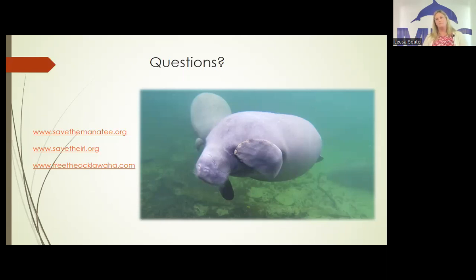Okay. What was the condition of Blue Spring before the herbicide ban? Blue Spring, again, has always been a place for manatees to overwinter.